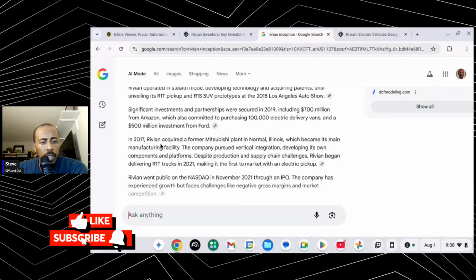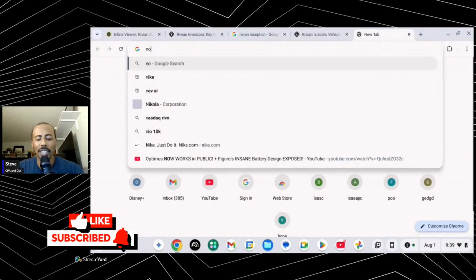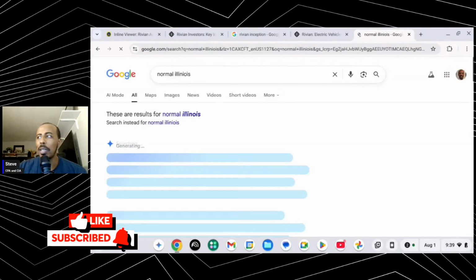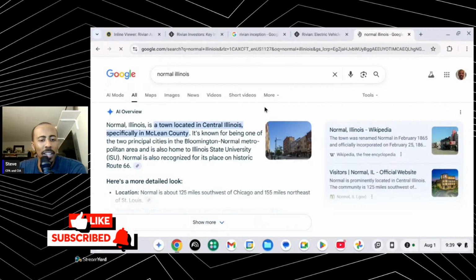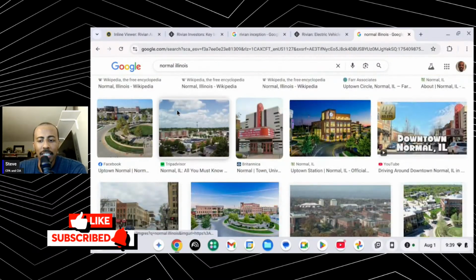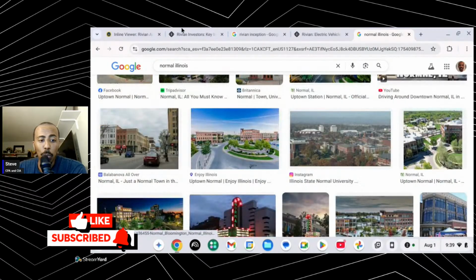In 2017, Rivian acquired a former Mitsubishi plant in Normal, Illinois. That's really a place, Normal, Illinois? I've never heard of that. Where is Normal, Illinois? It's just a random place to be at. You guys ever heard of Normal, Illinois? It's a town located in central Illinois, specifically in McLean County. Looks normal.